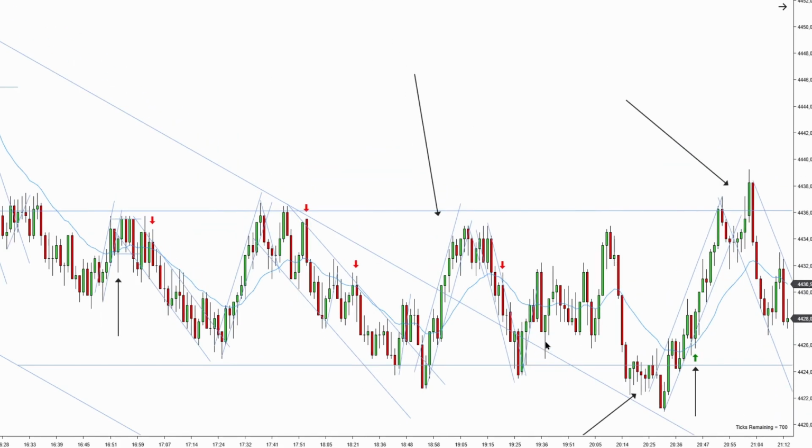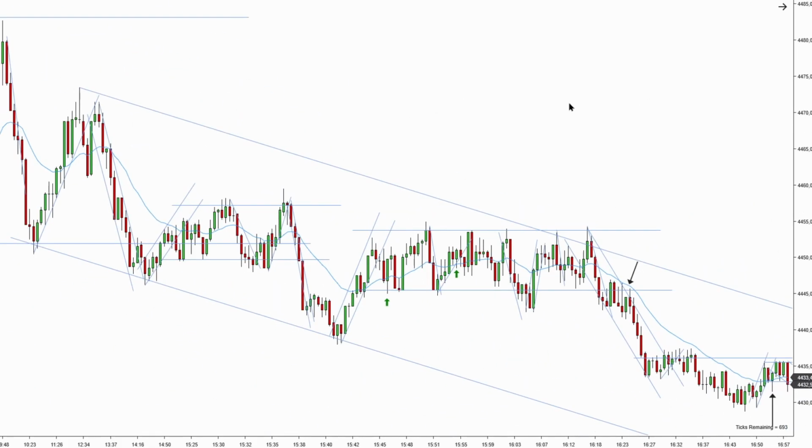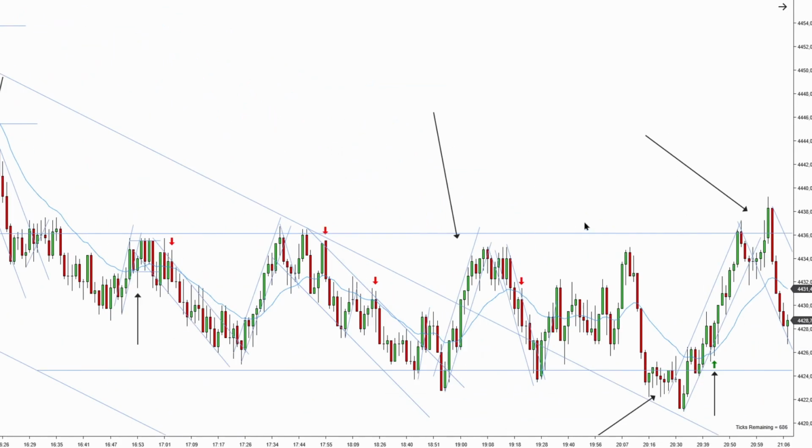Push higher, break, attempt to create a new extreme. The EMA is in the middle of these bars. A lot of congestion, a lot of stems. And once again, not that many setups today. This was one of those days where you have to just be patient. Otherwise, you get chopped to pieces.